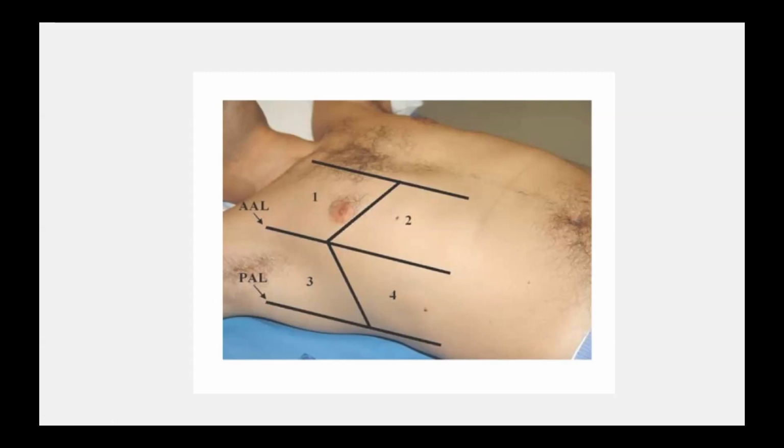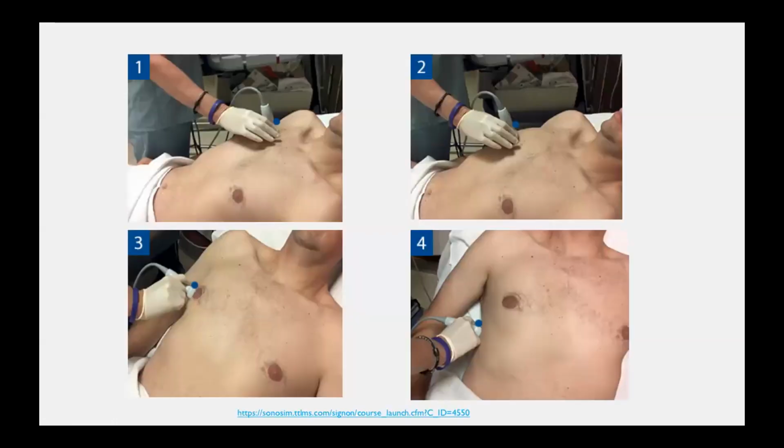It's convention. It's reproducible. And also when you're performing these scans, you can label the images or your clips just with specific numbers, and it provides a uniform nomenclature so people know exactly what zone you're talking about or referencing. In terms of the scanning protocol, you can see it's pretty straightforward, just moving down, starting in each zone. This blue dot refers to your indicator. Your indicator is directed up towards the patient's head, and you can move in a systematic fashion doing each lung zone on the right and left side.